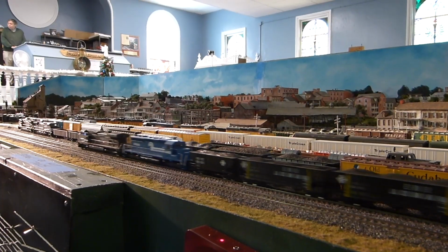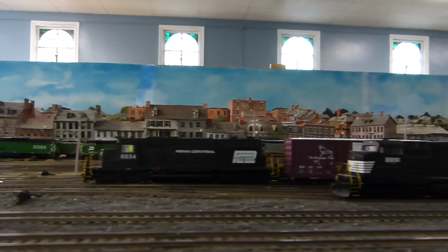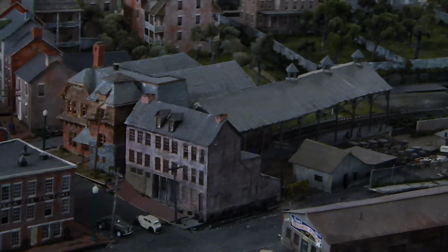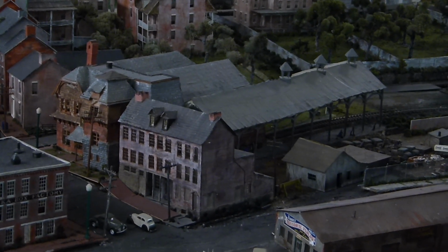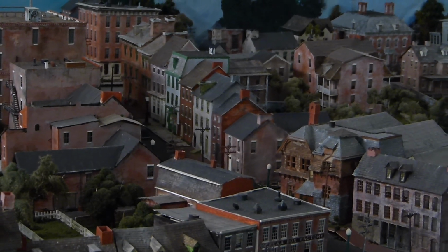Once I get a cardboard mock-up made of a building, and we have photographs of the Columbia buildings downstairs in our archives at the Historical Society, once I do the mock-up, I'll leave it there for a while, make sure it fits okay, and then I'll take the mock-up and build it in styrene plastic.